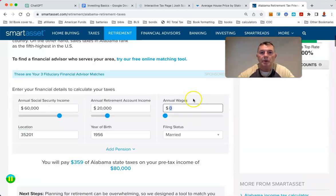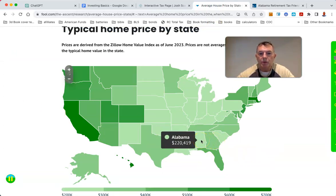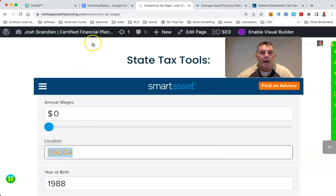All right, so now what we're going to do is say the average price of a home, according to Fool.com in Alabama, is $220,000. So we're going to go to my website here, and we're going to go to the homepage. Hold on a second.